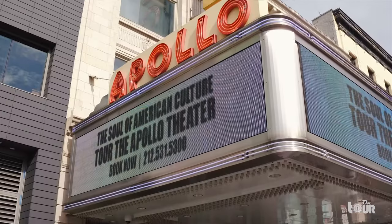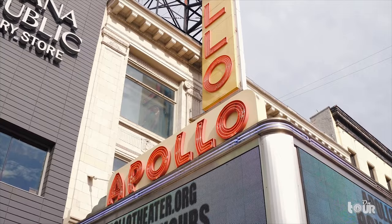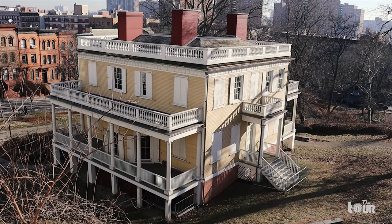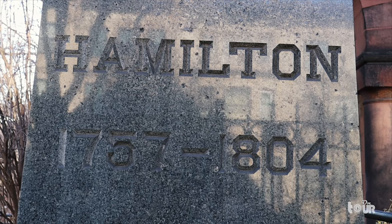On this tour, we'll explore the remains of the Harlem Renaissance, the movement that developed the New York neighborhood into the Mecca of African-American culture. We'll walk the parklands of Harlem and discover the history before the Renaissance, which still contains the home to a famed founding father who graces the $10 bill. So let's go on tour to the Manhattan neighborhood of Harlem.